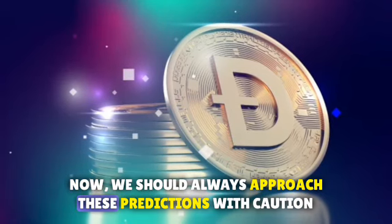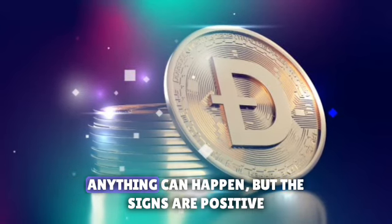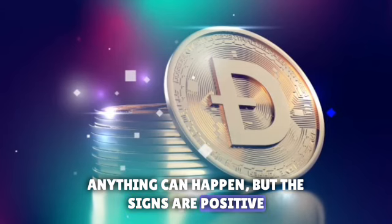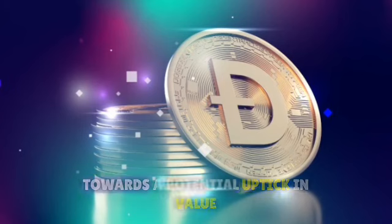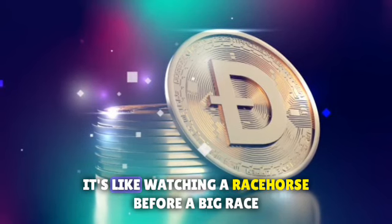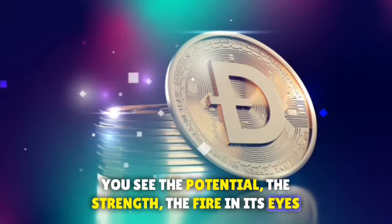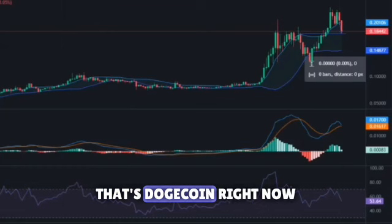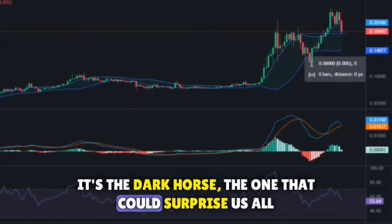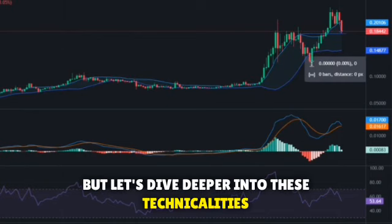Now, we should always approach these predictions with caution because in the volatile world of cryptocurrency, anything can happen. But the signs are positive. Dogecoin is showing resilience, and the indicators are pointing towards a potential uptick in value. It's like watching a racehorse before a big race. You see the potential, the strength, the fire in its eyes. You see the horse that could win the race, even if it started as an underdog. That's Dogecoin right now. It's the dark horse, the one that could surprise us all.